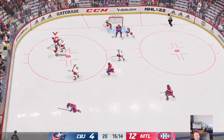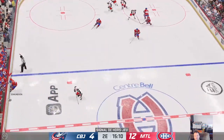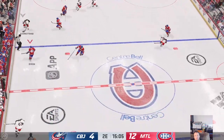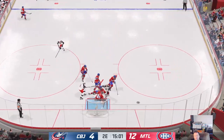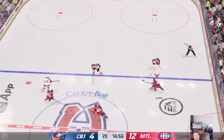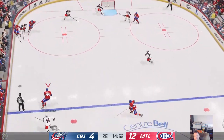And now it's grabbed by Edmundson, and tries to make a diagonal pass to Petrie. And that puck leaves the zone. The Blue Jackets gain possession along the wall. Here's a short pass to Roslovic. Oh, what a stick save! Quick shot. Denies him with a save.